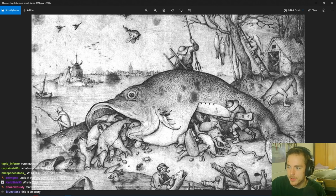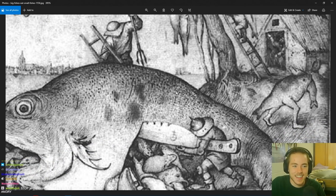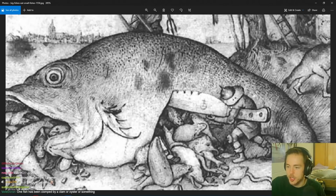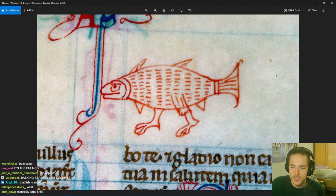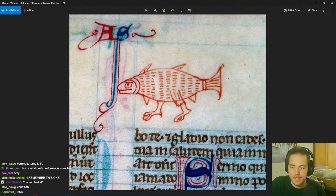This dude's stabbing it with a trident. What is going on here? I thought it was just an exaggeration. Yeah, this guy has a gigantic knife. This is a weird image. This one looks like a toddler's sketch on, like, their math homework. It's like a barb. A barb with chicken feet, basically.